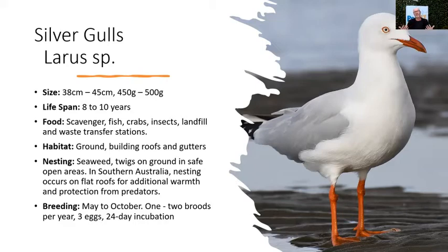And perhaps because there's less intense pressure to go to the same roost each night, they actually tend to be more gregarious or more colonial in how they congregate, and therefore have a longer lifespan. Food we'll talk about shortly.